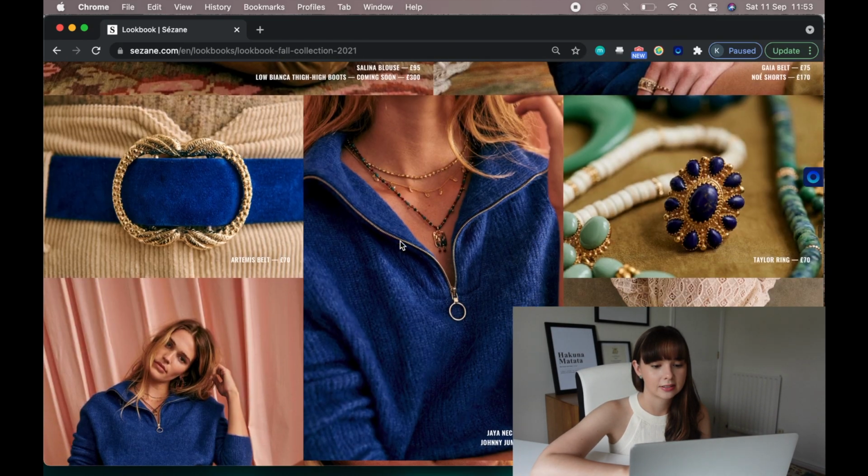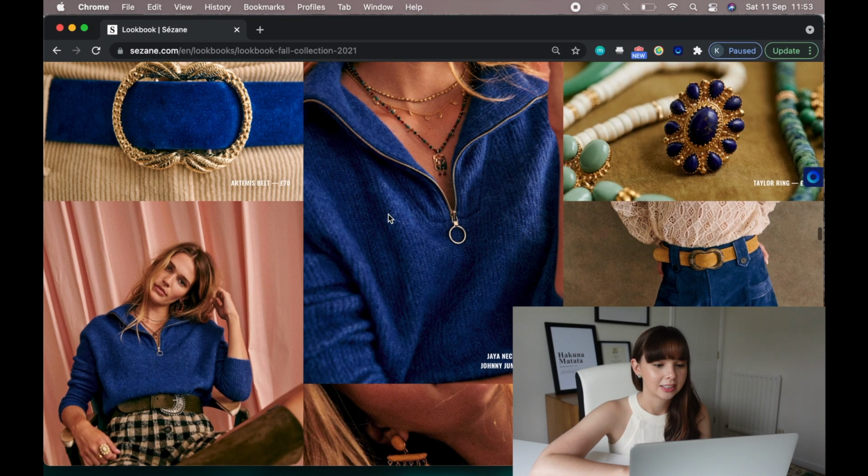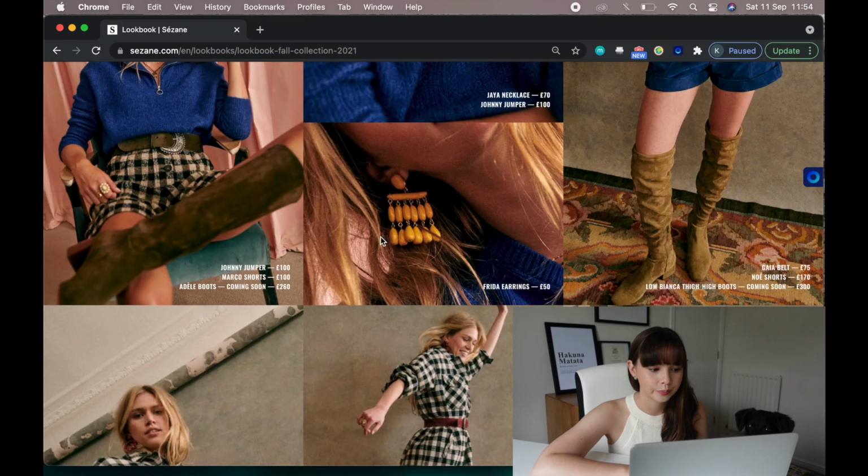This is quite nice. The Johnny jumper in electric blue. I really do like electric blue as a colour. I love the Artemis belt as well in that colour. I wouldn't really have anything to pair it with, but I do like it. I'm not a massive fan of these zip up jumpers though. They don't really suit me. I find that kind of neckline just doesn't really suit me. But I do like it on its own.